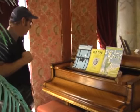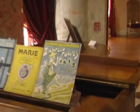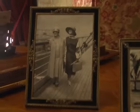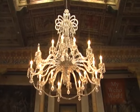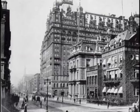A beautiful piano graces the room. Original sheet music is displayed, as well as photos of Mable and her family. This beautiful crystal chandelier was purchased by Mable from the original Waldorf Astoria Hotel in New York City.